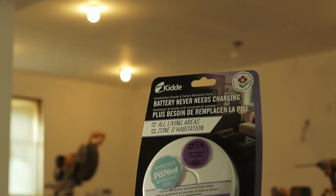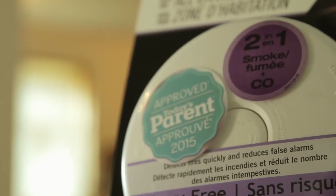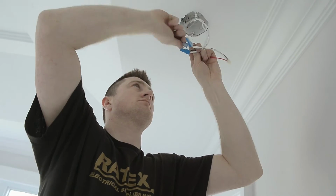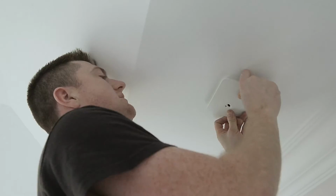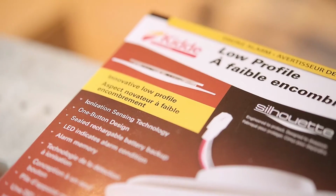Kidde's got some of the best combination alarms, CO and smoke alarms, and they were recently awarded the Today's Parent Seal of Approval. I'm a big fan of hardwiring smoke alarms and carbon monoxide sensors into the house, but Kidde does also have both. They've got the Silhouette series, which a lot of people have been looking at in this particular house and going, what is that?